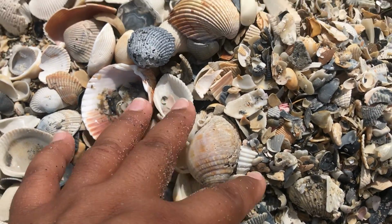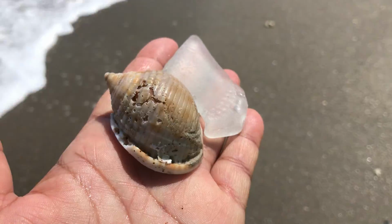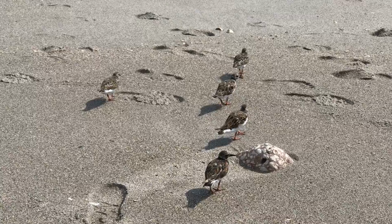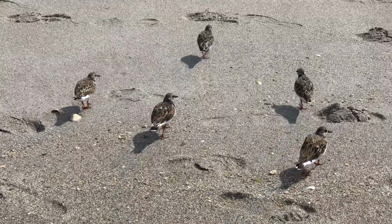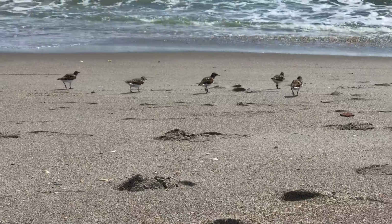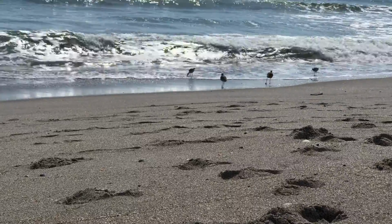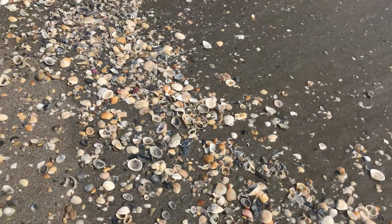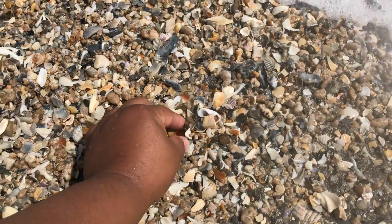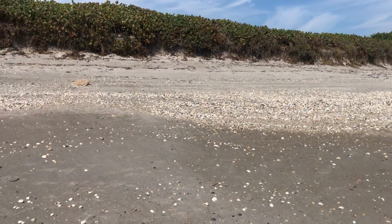Well, this is exciting, a whole Scotch bonnet. I usually find only pieces here at Patrick. I find them whole down south, closer to Palm Beach. So I'm keeping this one, even though it's not perfect. Let's see what else we can find. Such a beautiful day.